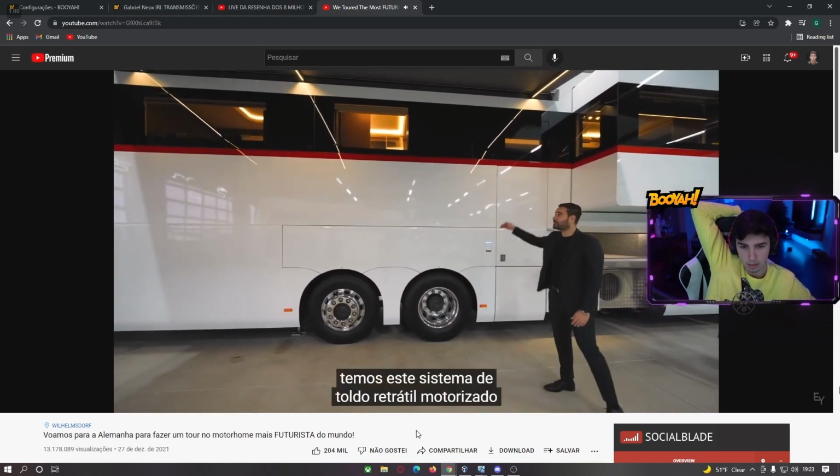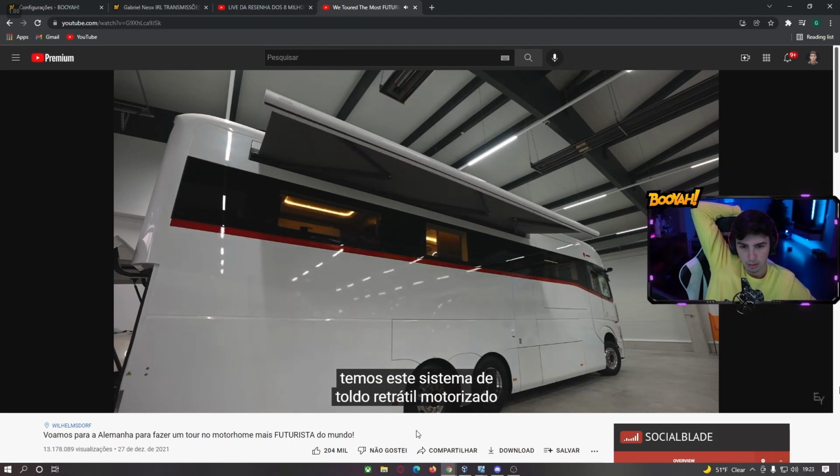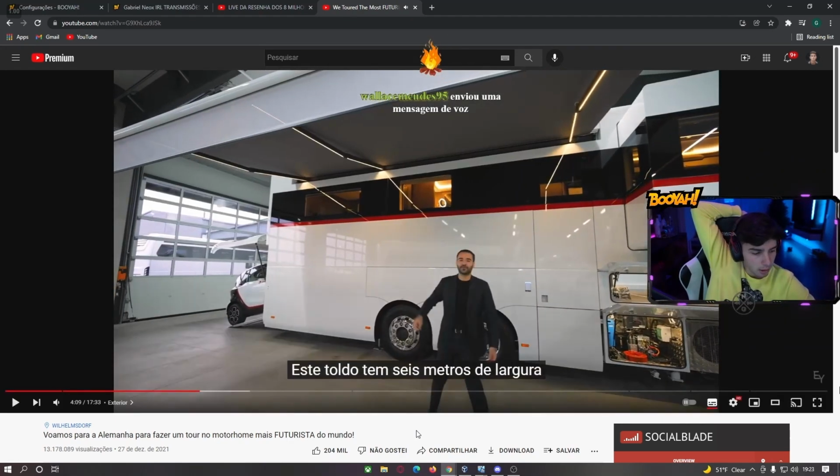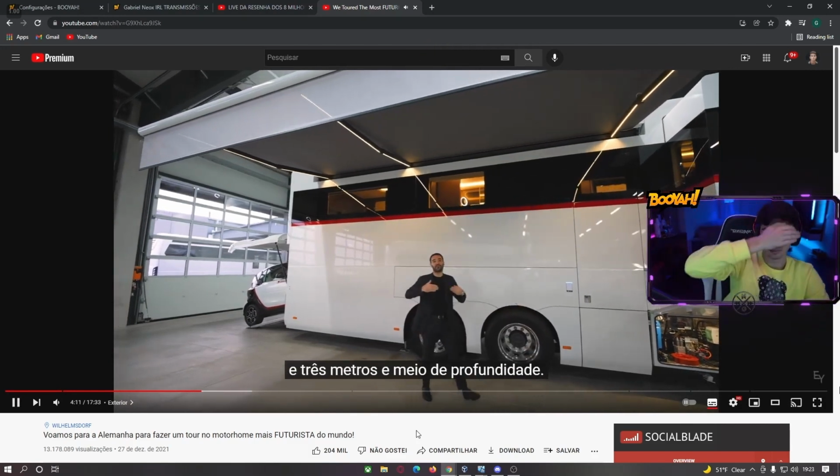And above us, we have this motorized retractable awning system with LED lighting, on steel legs, which is super unique. And above that is covered. It's 6 meters wide, 3.5 meters in depth.